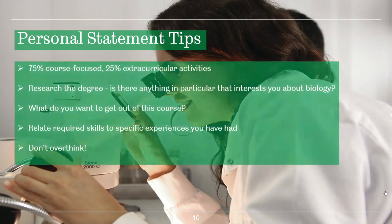Now onto some personal statement tips. I think the general rule is to keep it course focused. So 75% should be focused on the course, while 25% can be more about you. So your hobbies outside of school, any sports that you do, volunteering. With all of these though, make sure you relate those extracurricular activities back to the skills that you'll be required to use at university. So those ones that I mentioned before, the teamwork, the project management.